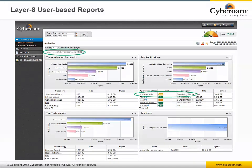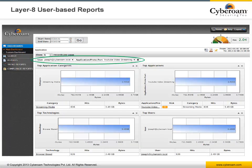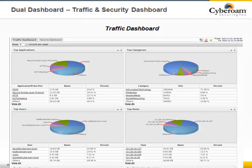Looking at this screenshot, iView presents application report for user Joseph, listing top application categories, top applications, and top technologies along with the number of hits and amount of data transferred using each application. You can drill down to a granular report by clicking on the application type, YouTube for example. And it will give you further information and graphs.